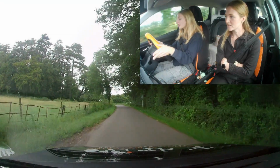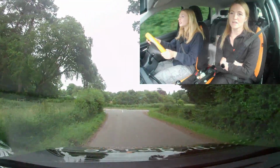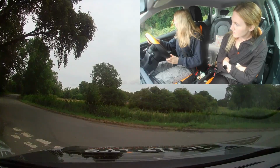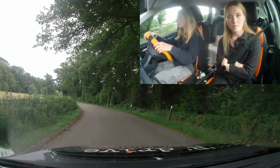Turn right, please. You can see here we're back to a two-way road. Double check left as well.